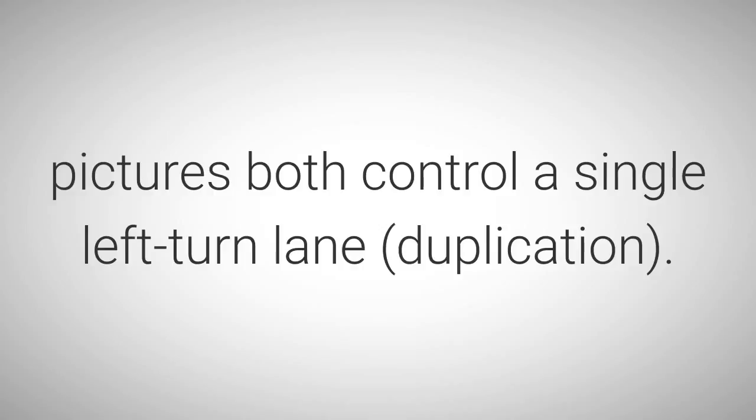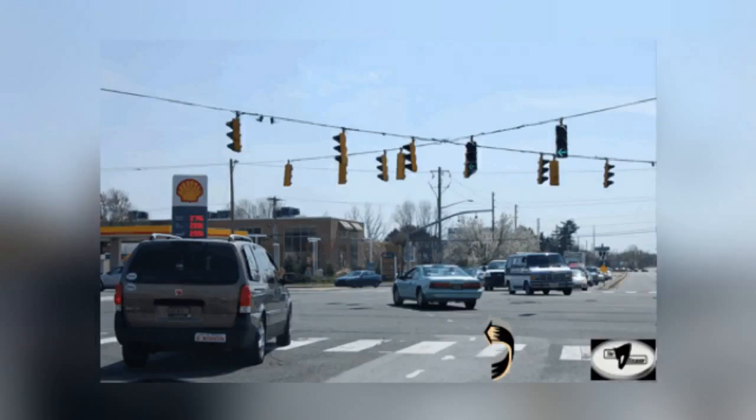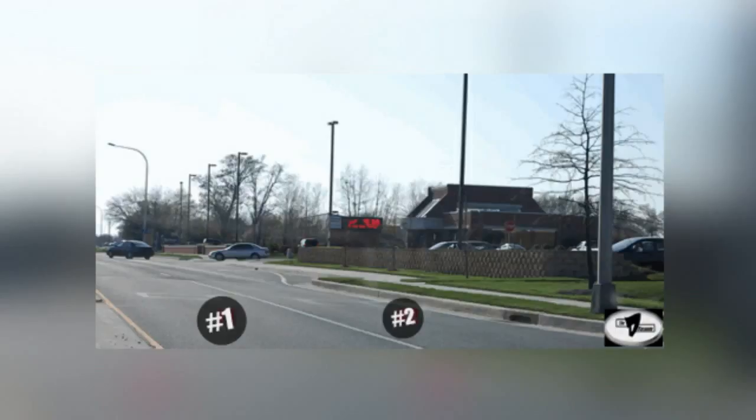Picture 11-4, 2 lanes to 2 lanes left turns, another easy one, when marked. The dashed white guidelines are used to help motorists stay in their separate left turn lanes. Picture 11-5 is 1 lane to 2 lanes left turns, confusing.